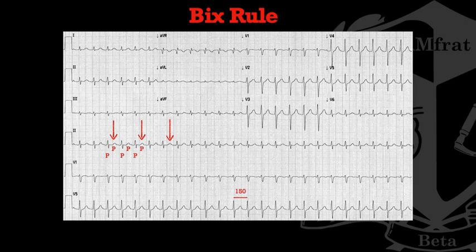And so if we march out our P waves or flutter waves, we can see that they're at a rate of about 300 beats per minute with a ventricular response of 150. So the Bix rule is that manifestation of that 300 to 150 ratio, just with those P and flutter waves buried within those QRS complexes and T waves.